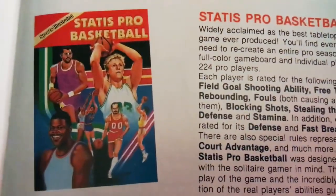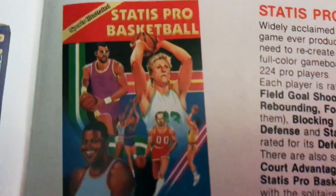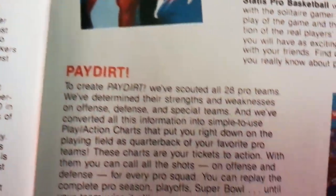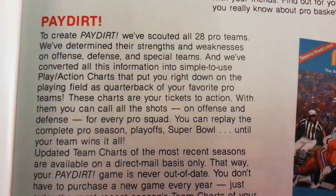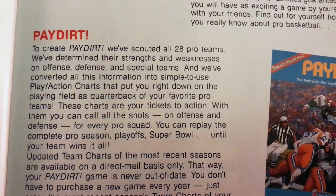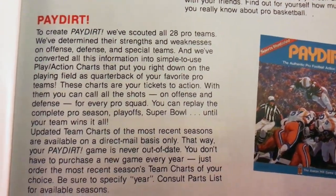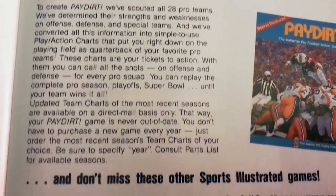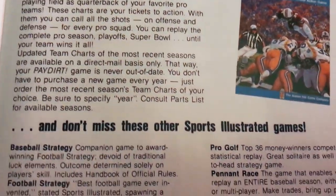Status Pro Baseball, we have basketball, we've got two, and there we go. Pay Dirt is another football. I think that was featured on the back. To create Pay Dirt, we've scouted all 28 pro teams. We've determined their strengths and weaknesses on offense, defense, and special teams. We've converted all of this to easy-to-use charts and cards. Never out of date because you just purchase a new game every year.